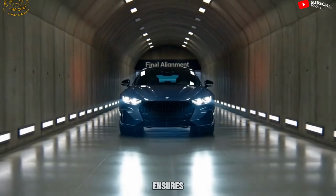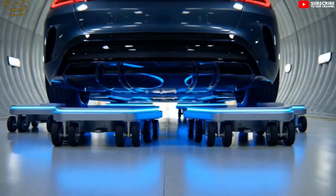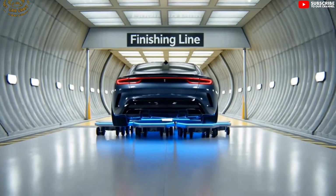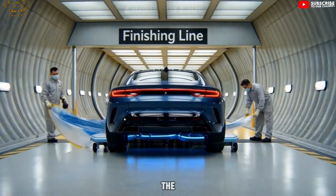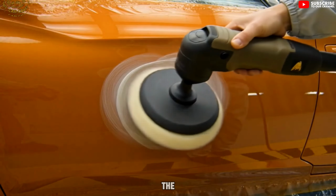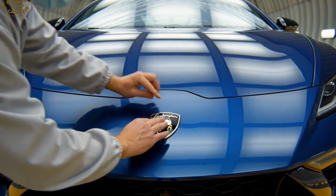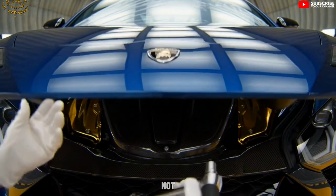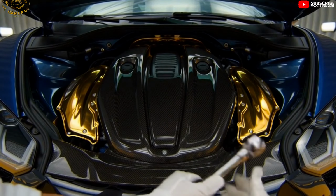Logistics automation ensures the factory floor remains a masterpiece of efficiency. The final polish brings out the depth of the paint, turning metal into a mirror. The engine is not just a pump, it is the visual centerpiece of the vehicle's design.